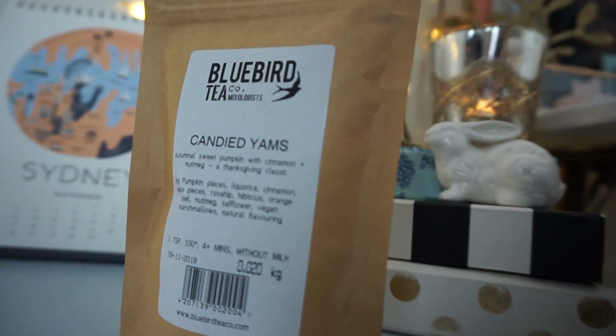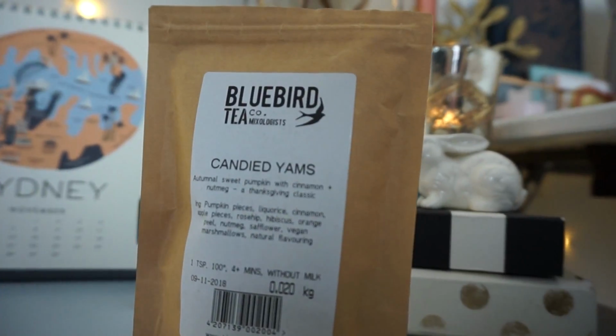I did sniff it really fast whenever I opened it because I was really excited and I wasn't expecting it at all. But I forgot what it smelled like because that was a few days ago and a lot has happened. So this is Candied Yams and it is autumnal sweet pumpkin with cinnamon plus nutmeg. A Thanksgiving classic. That's interesting that it says pumpkin. I would have thought that they would have said sweet potato or yams because that's what it is. It isn't pumpkin.